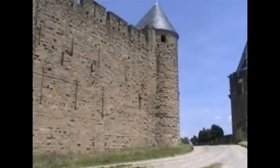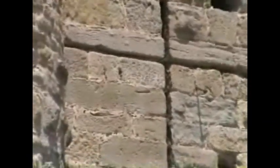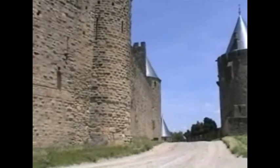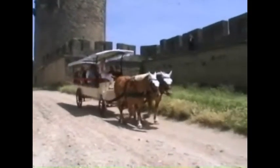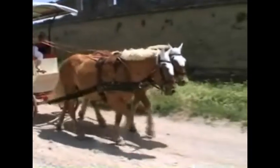This, remember, is the inner wall. If anybody did get into or managed to scale the outer walls, then they had the problem of scaling the inner walls. See the arrow slits there? You can just see the towers of the outer wall. Now this was rather interesting. A surrey with the fringe on top type thing. A very sensible way to view the walls.